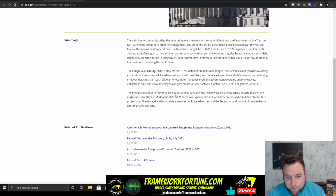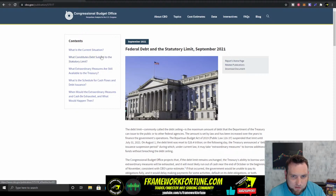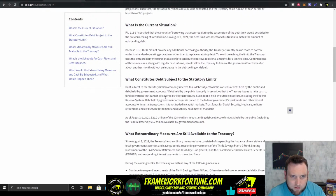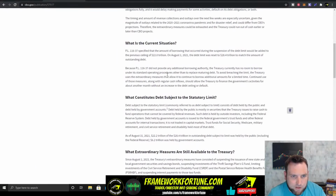The timing and the amount of revenue collections and outlays over the next few weeks are especially uncertain, given the magnitude of the outlays related to, of course they're going to try to bring it up, like we weren't 25 trillion in debt before the pandemic. Of course they're going to blame it on that. And they're saying that the Treasury could run out of cash even earlier than they project. So let's see, well, actually not the HTML. Oh yeah, here it is. This will work. See, let me check, keep an eye on that.